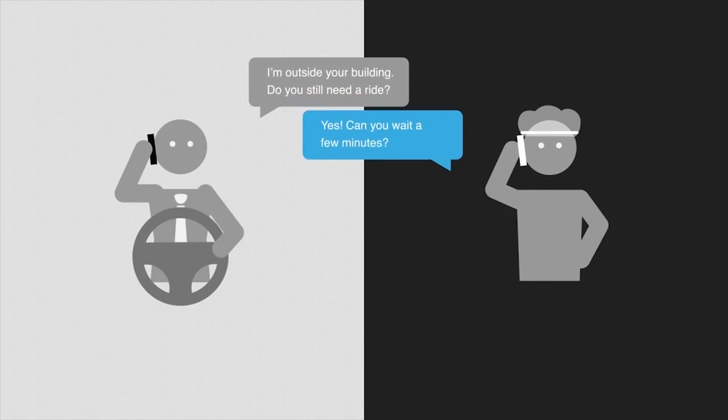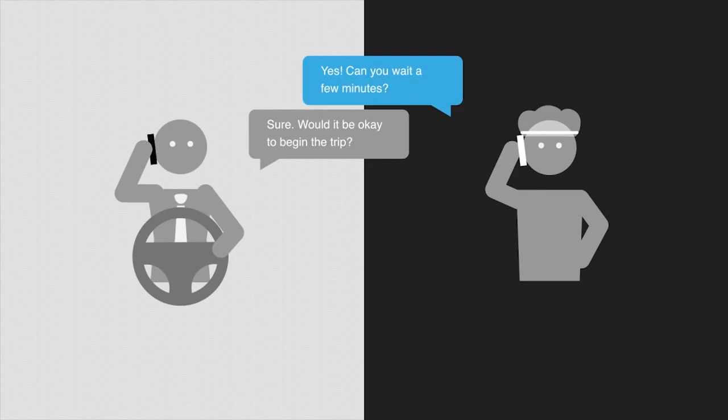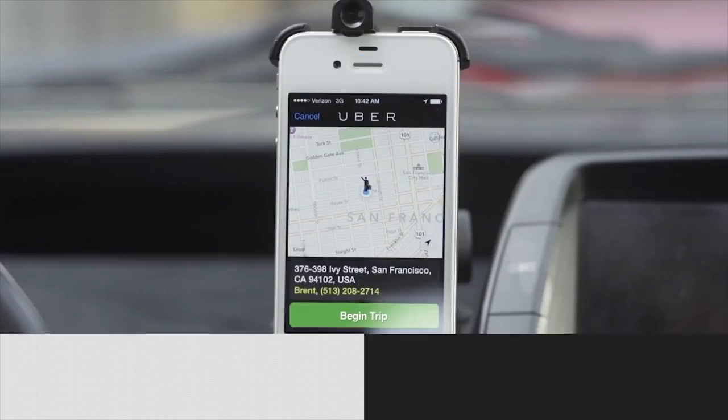If your client asks you to wait, a few minutes of free wait time may be reasonable. You can also ask the client for permission to begin the trip, which gives them all the time they need but ensures you are being compensated fairly.